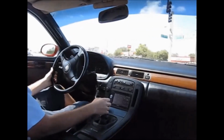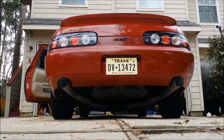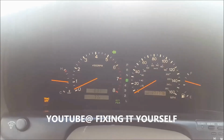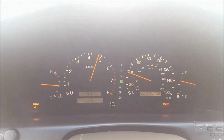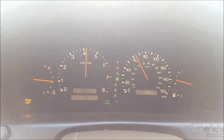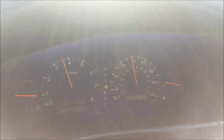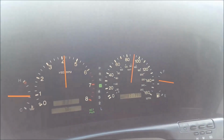Yes it is. Out of the box, the SC400 had a 0 to 60 time of 6.7 seconds and a quarter mile time of 15.2 seconds. However, with a few mods, this old Japanese V8 can really be taken to its full potential.